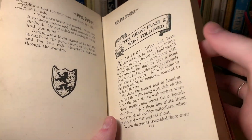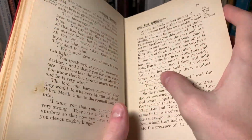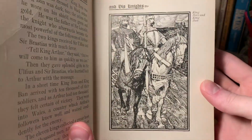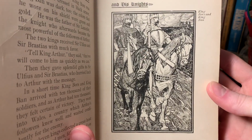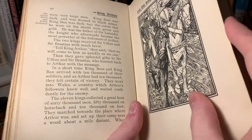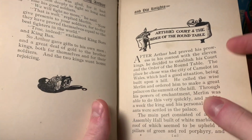Alright. And then here we have more stories this time. Let's see here. It shows two knights, King Bors and King Ban. I guess kings there, not knights. Arthur's court and the Order of the Round Table.